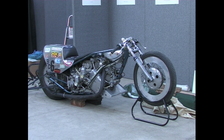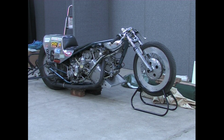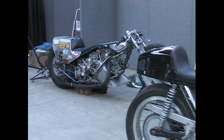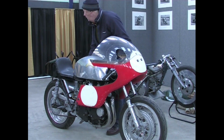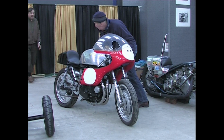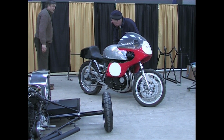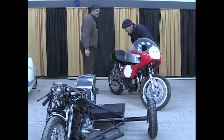And there is the big twin, propped up temporarily in the stand area. And then we next see Jim Middleton's Vincent Egli, which is a genuine Egli, being wheeled in by Barry. And Jim will appear in the background in a moment. Here he is, watching his bike safely installed. That too is a splendid device.